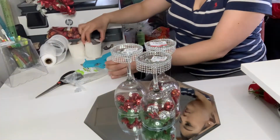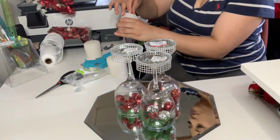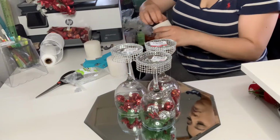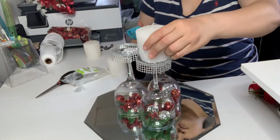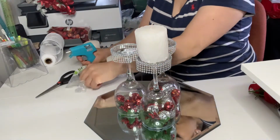Now I'm going to grab my candles. I'm taking the sticker off from the top. I am going to grab my hot glue gun, put some glue under it, and stick it to each cup.